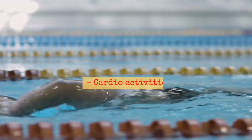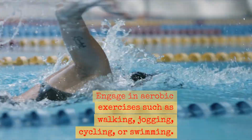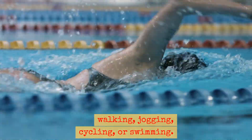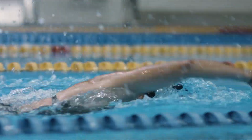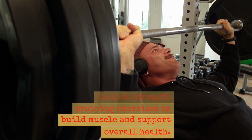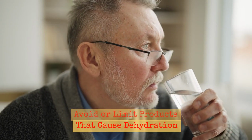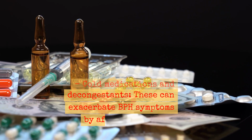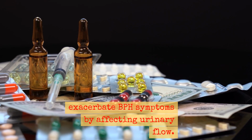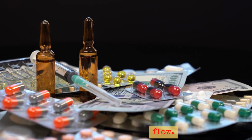Exercise regularly. Cardio activities. Engage in aerobic exercises such as walking, jogging, cycling, or swimming. Strength training. Include strength training exercises to build muscle and support overall health. Avoid or limit products that cause dehydration, cold medications and decongestants. These can exacerbate BPH symptoms by affecting urinary flow.